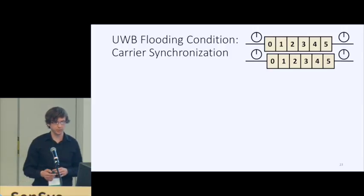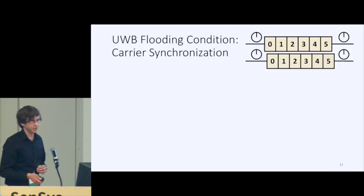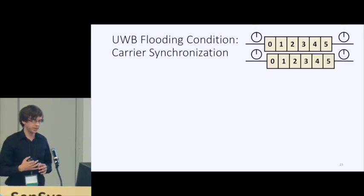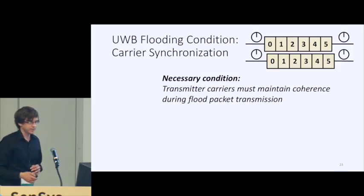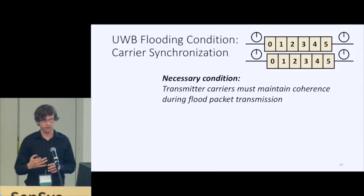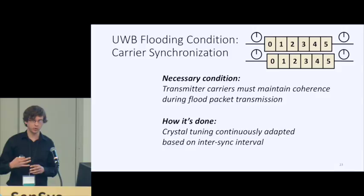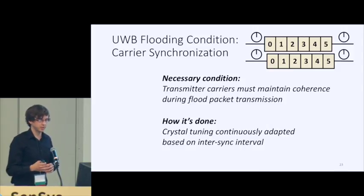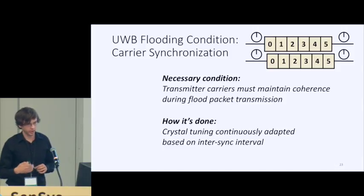There's a second necessary condition, depending upon how the receiver itself is architected, and that is carrier synchronization. Depending upon how much the phase varies throughout the packet transmission, we have to adhere to a strict notion of synchronization in the carrier itself. So this brings us to a necessary condition that the transmitters participating in the flood must maintain this coherence during the packet transmission. In our instance, this means that the crystals utilized at each of the transmitters need to be tuned to within 1 part per million. I'll leave a little bit of how that's implemented in practice for further discussion, but that is how we achieve carrier synchronization between all nodes.